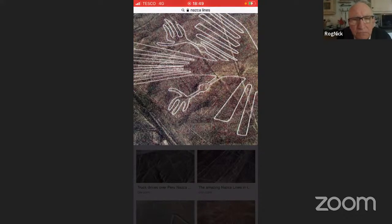And the other thing as well is you might assume that if the designs look fairly fresh and there's pottery directly on top of them, it may be that it's all contemporary. And the other point is that there are so many of these lines.